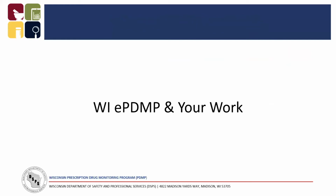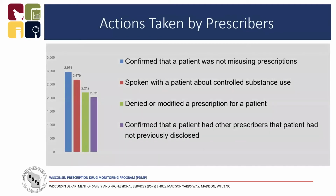In the next several slides, I will touch upon the impact of the Wisconsin PDMP on enhancing the practice of healthcare providers, particularly the prescribers. In a survey done by the Department of Safety and Professional Services in 2018, a significant proportion of the participating prescribers have identified various actions they have taken after reviewing the Wisconsin PDMP data. The top 4 most notable actions taken, including, first, nearly 70% or 3,000 of the participating prescribers confirming that their patient was not misusing prescriptions. Second, over 63% or 2,600 of the participating prescribers spoke with the patient about controlled substance use.